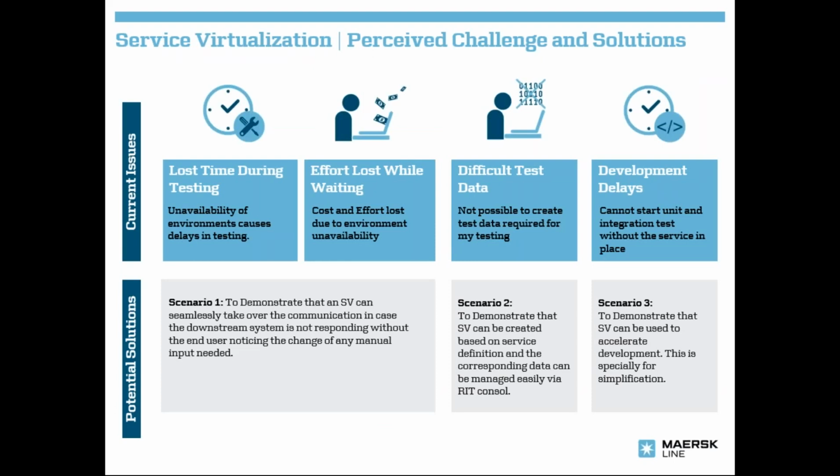So the perceived solution and challenges. Lost time during testing is a challenge that we constantly had. Like I mentioned earlier, effort lost while waiting. Some of our testing teams could be up to 20 resources, and while they are waiting, it burns a lot of money and time, and a lot of quality also goes down in that area. That's something that we are also addressing.